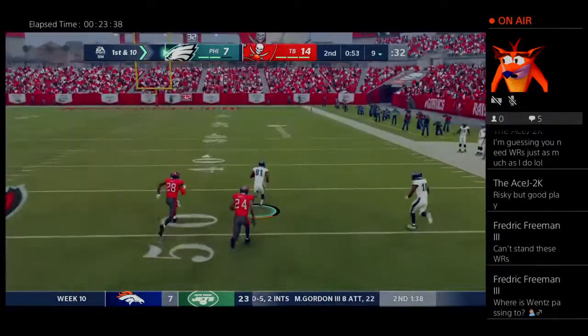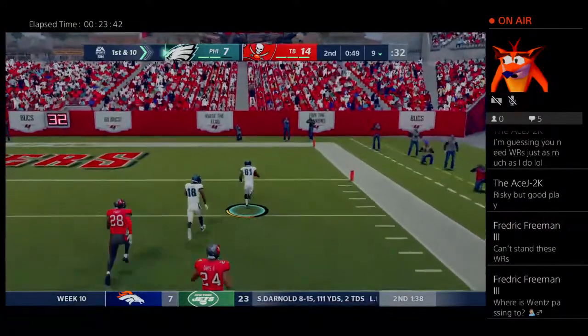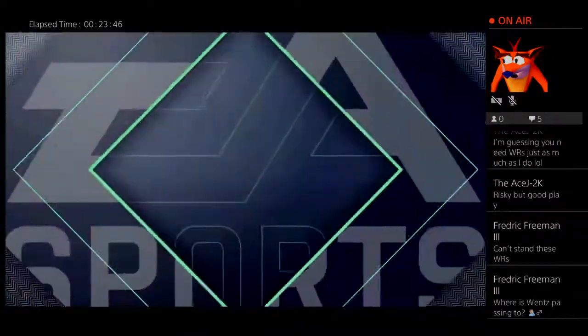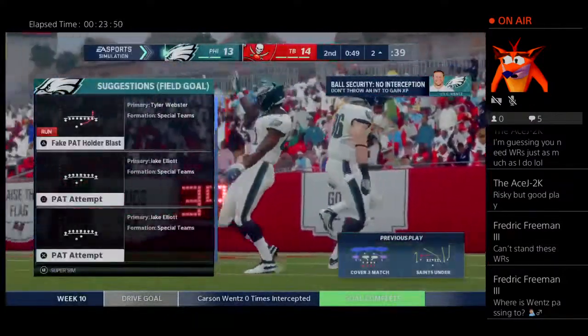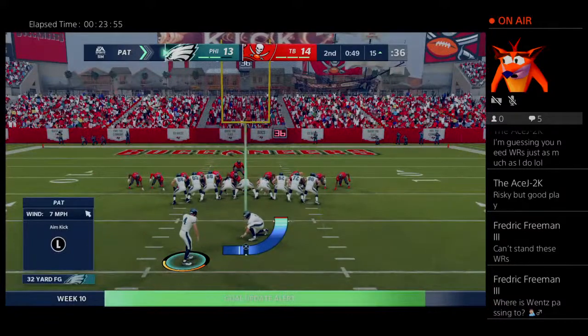And now he's got a man complete. The 30, the 20. Touchdown, Philadelphia. A big play there. 91 yards. And the Eagles are within an extra point of tying this thing up.